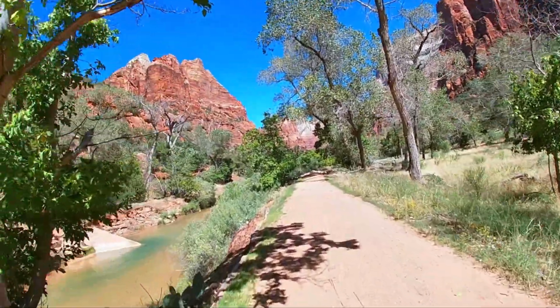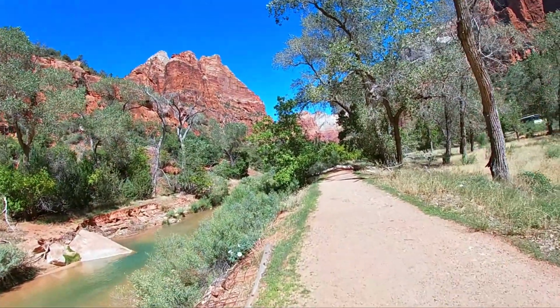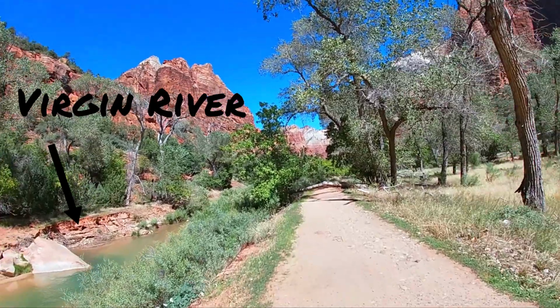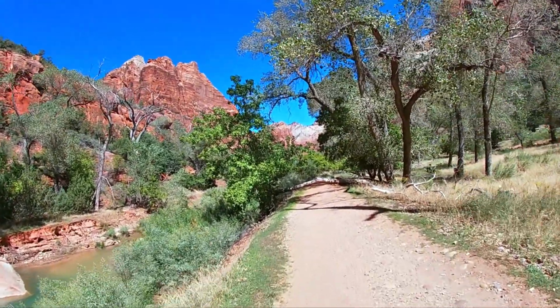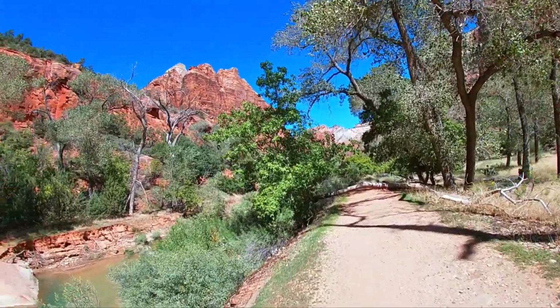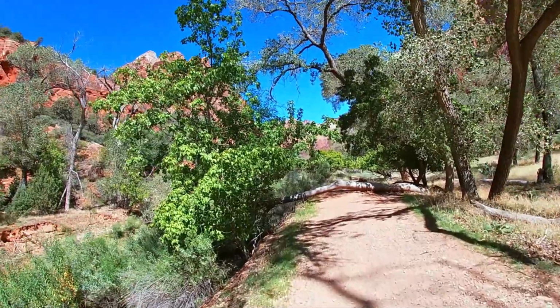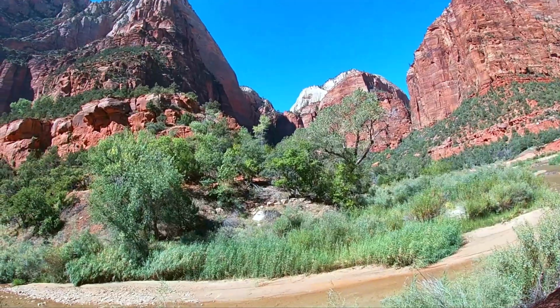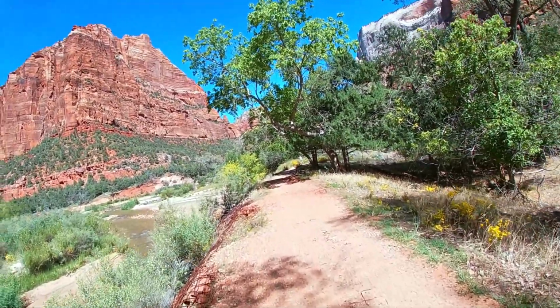So we were sitting here debating whether or not to cross the river barefooted to shorten the hike, because we've got to go up to Grotto, then walk back to the Emerald Pools. Well, I think we're following along with the way we'd be going, so it may not take us much out of our way. True. This is pretty awesome, right? It is.